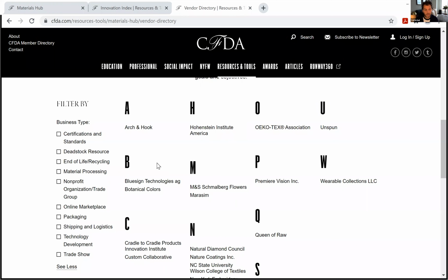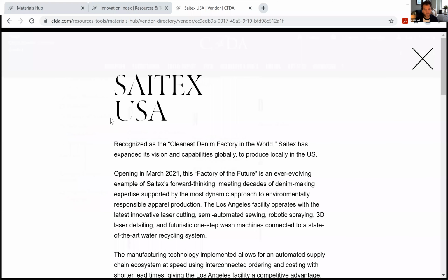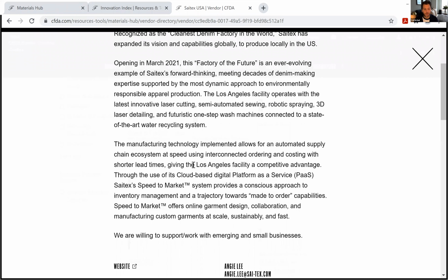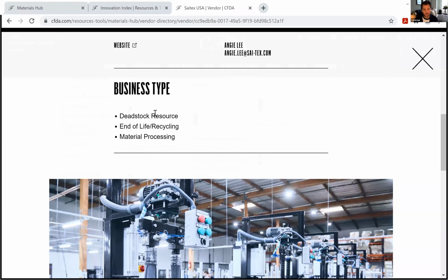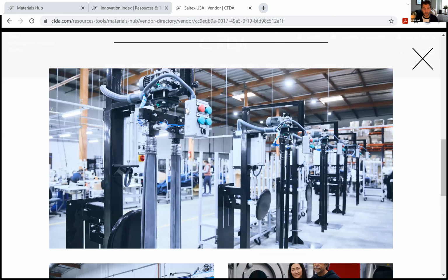And so a few examples that I wanted to give to you now. One is Cytex out of the US. They have a global factory network as well. But this is a great example of a listing that we had within material processing and a few different services as well. So you can see here they have a great overview, and then the business type that they have within their business, so dead stock resources, recycling, and material processing, their website, their contact information, and then some photos of their facility in Los Angeles.